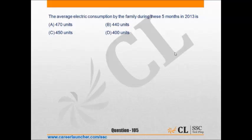The next question is, the average electric consumption by the family during these 5 months in 2013 is. The total consumption is 2300 units. So the average would be 2300 upon 5, that is equal to 460 units. The answer is not given in any of the options.